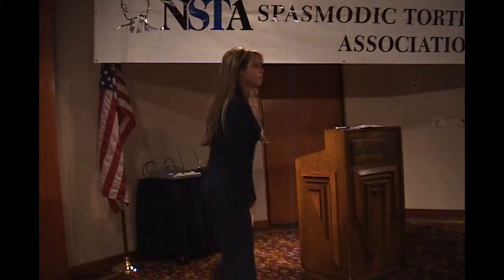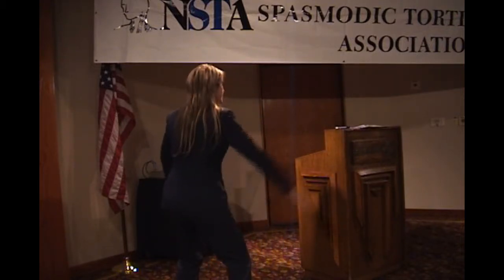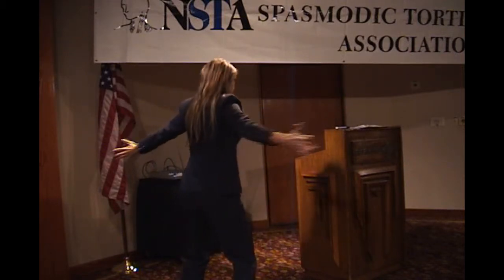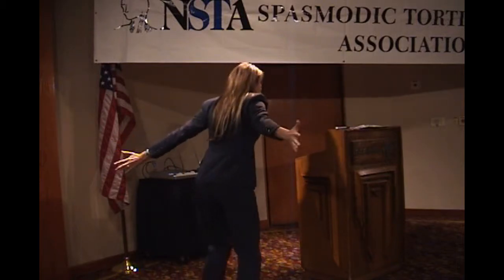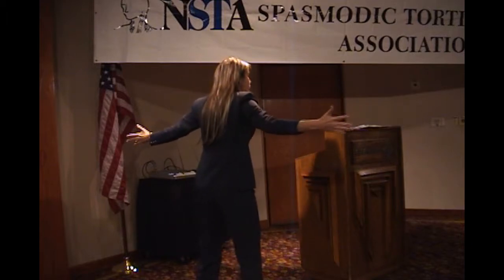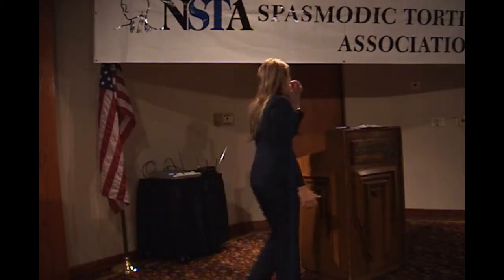So the first one is in ready position, and what I tell my patients is to put their bottom out, bend the knees, arms out in front, and they're going to slowly go back and forth. And this is going to get them comfortable in the water, because when I go forward, I'm going to go forward. And when I go back, I'm going to go back. And I gradually tell them to increase the speed if they can, but to keep it comfortable.